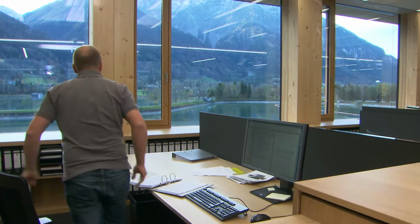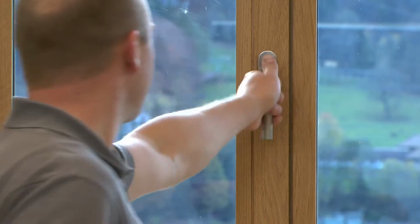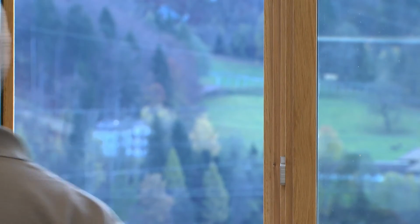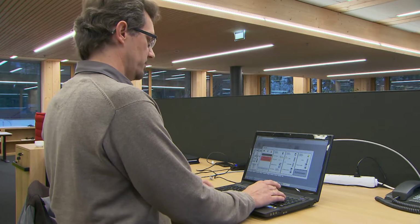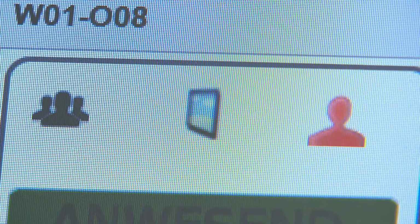The air conditioning is managed via a CO2 measurement. The windows can be opened. If anyone should forget to close the windows before leaving the office, a sensor alerts the system headquarters.